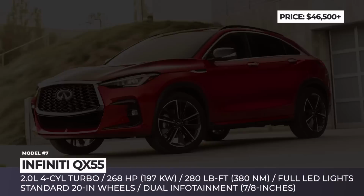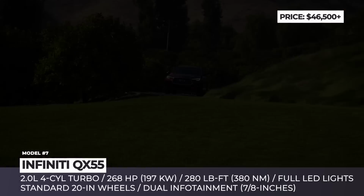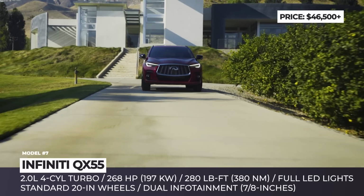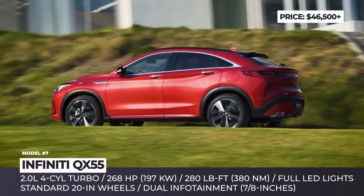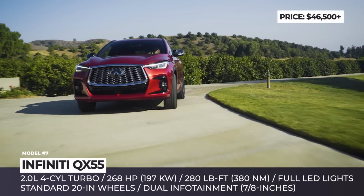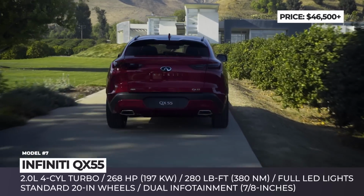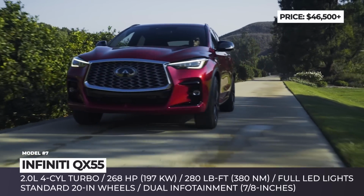Infiniti QX55. Inspired by the original FX Coupe SUV, but based on the current QX50, this is an all-new model in Infiniti stables. In addition to its sloping roofline, the QX55 sports a much more aggressive exterior styling, sporty 20-inch wheels, and standard all-wheel drive. Its massive front end loses a huge portion of the bumper in favor of the signature double-arch mesh grille that is flanked by human eye LED headlights with huge air inlets beneath them.